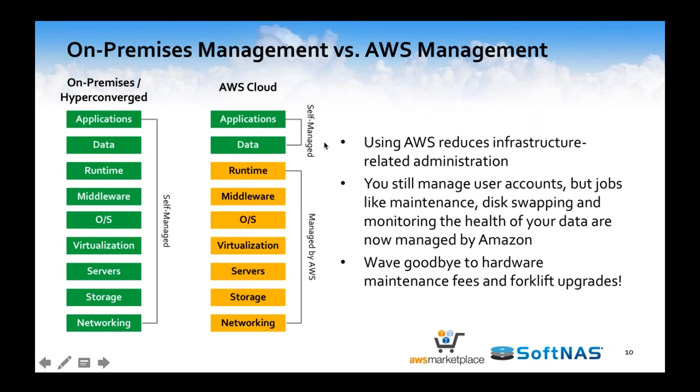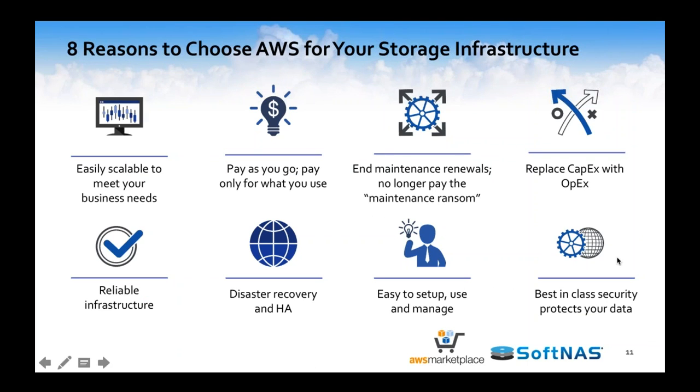You're still in control of managing user accounts, access, and your application, but you could wave goodbye to hardware, maintenance fees, and your forklift upgrades. So with that, I'd like to share 8 reasons for you to choose AWS for your storage infrastructure.